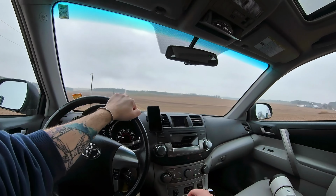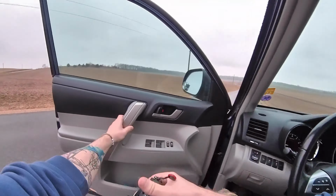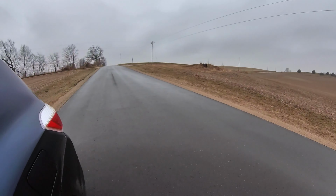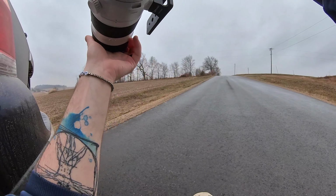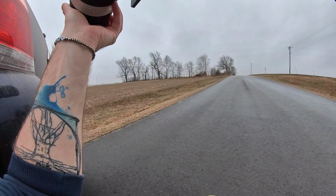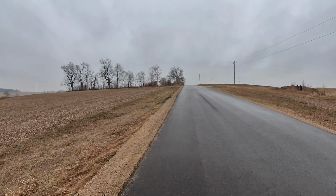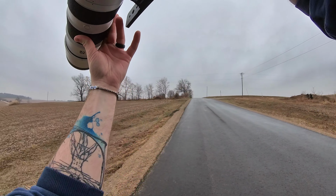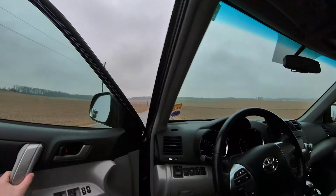We are, bud. Ooh, what is this thing? What is that bird? Oh, of course they fly away. They blend in with that. Here comes one. Well, shoot. That was interesting, but I wasn't quick enough.